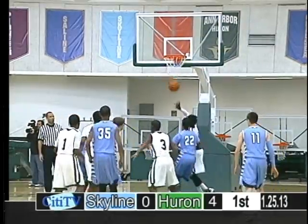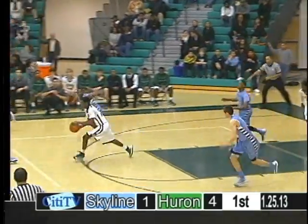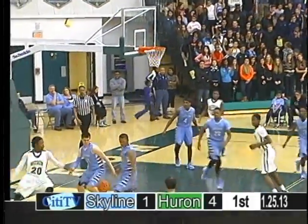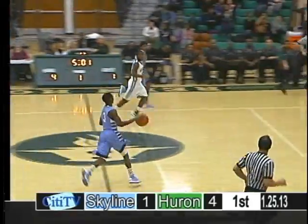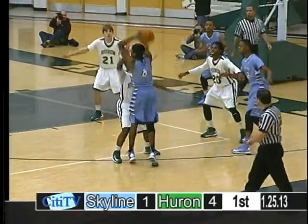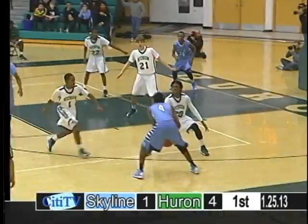Next one is on the way, off the front of the rim, but goes through. And Skyline is on the board, nearly 3 minutes into the contest. Huron leading 4-1. Quickly back down the floor. Huron with the shot off the rim, no good. Pulled away by Wesley. He'll get it to Banks. And Banks will handle it. Trayvon Banks with the ball at the top of the key.